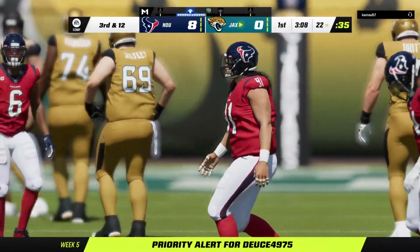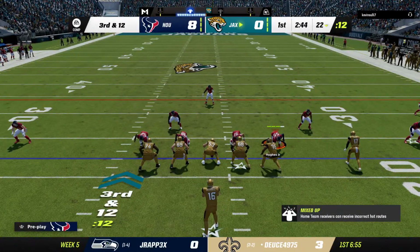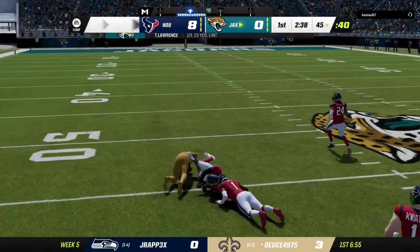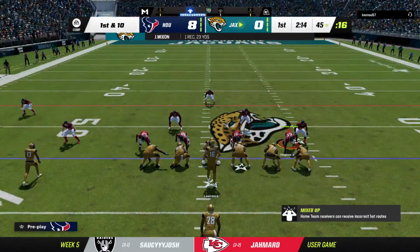2 yards the loss, and now 3rd and 12. We'll see what they have drawn up here. A little bit behind the line. 12 yards needed to gain a first down. On 3rd down, Lawrence. He'll find his running back, Joe Mixon. And they'll get it all the way up about 5 yards shy of midfield.